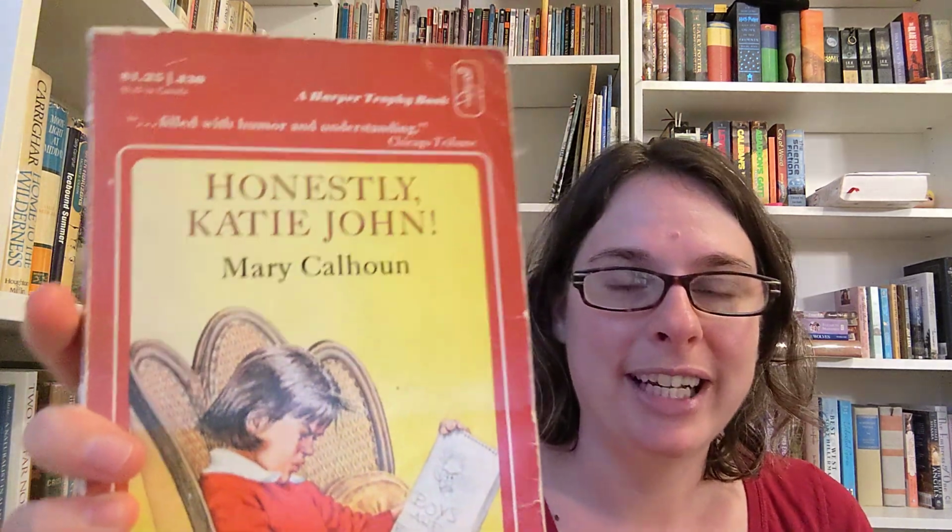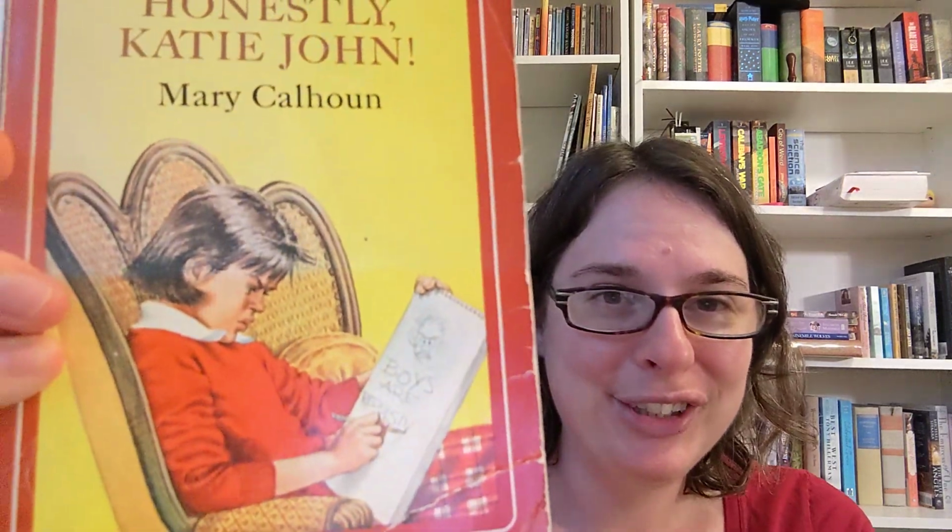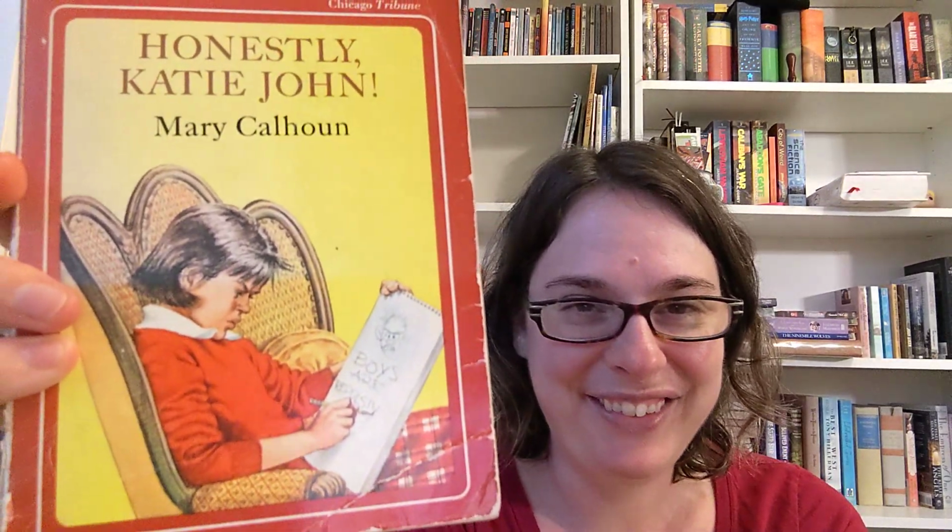But anyway, going back to what I was saying, starting with some Little Free Library books. I didn't get too many. I was trying to be very careful with my picks. But this was an older Harper Trophy book, and the cover is supposed to be a little girl, but with the lighting and the face, she looks like, I don't know, she's 8 going on 80 for some reason.